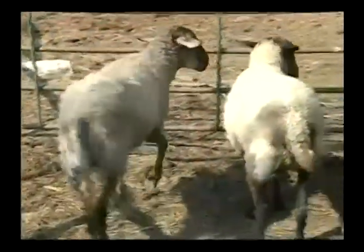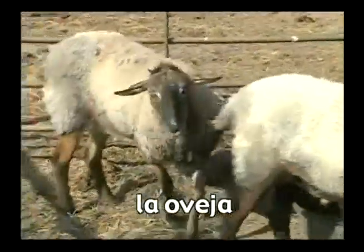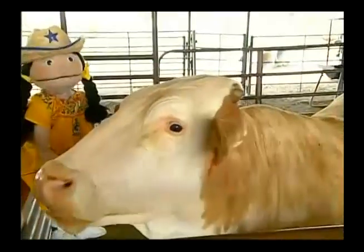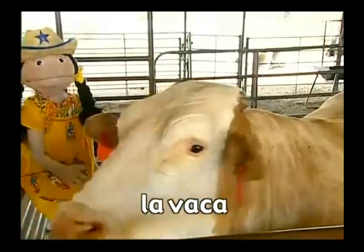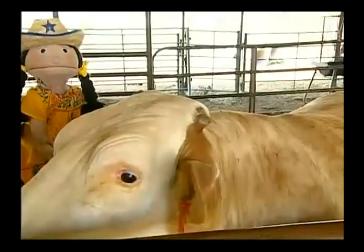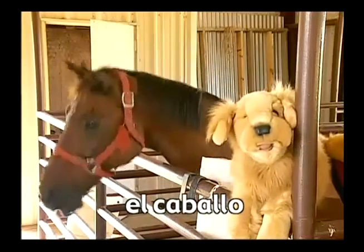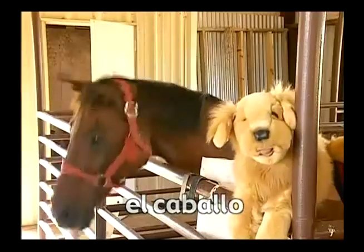I see a sheep. La oveja is the sheep. La oveja. Next is the cow. She likes to eat a lot of grass. Cow in Spanish is vaca. Vaca. Look at the pretty horse. In Spanish, horse is caballo. Caballo. One more time, caballo.